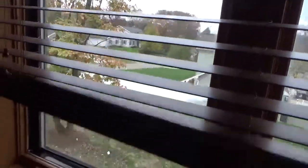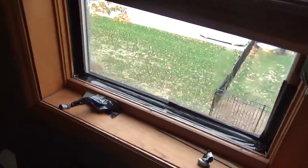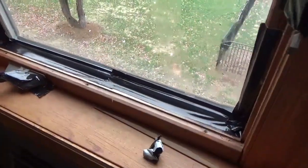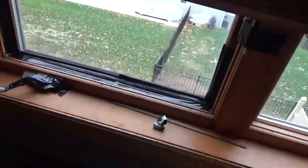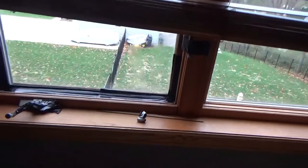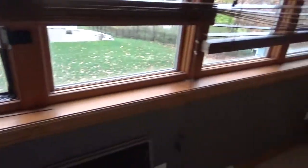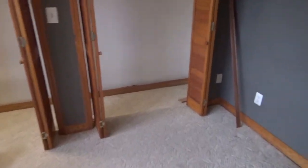And then this one over here, because of the way it's bent, and actually the window itself has been left to rot for a very long time, we just got it closed as best we could and then duct taped it shut from the inside and the outside. So that's going to be okay for the winter, and then come spring I'm going to work on replacing those windows and hopefully getting some of them repaired.